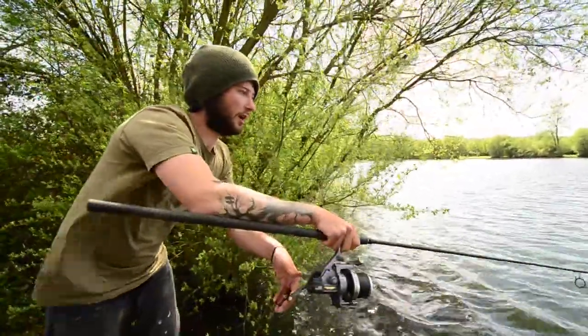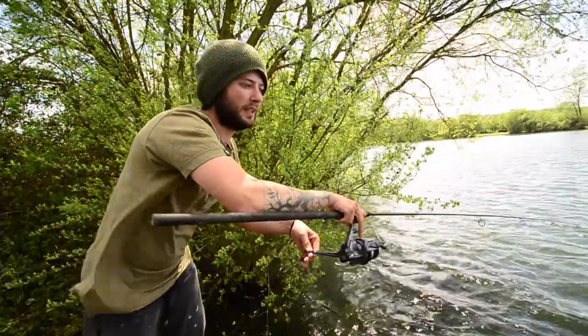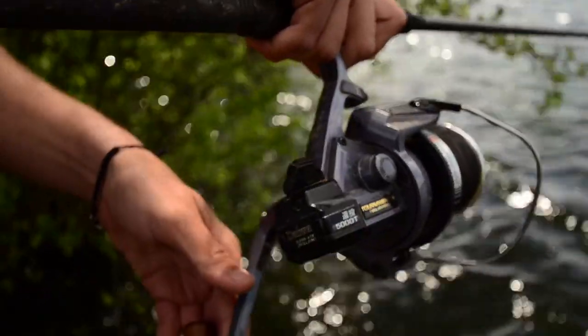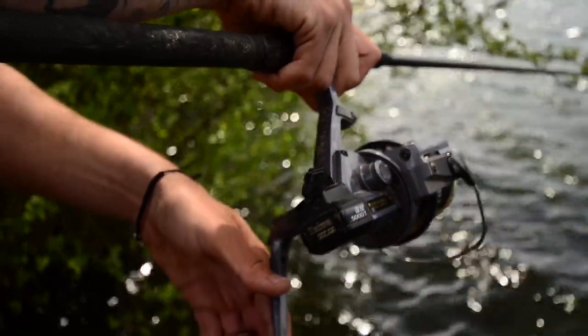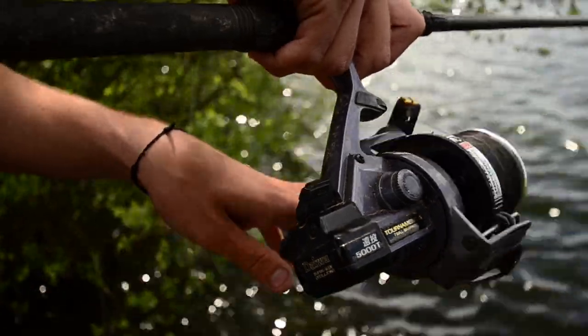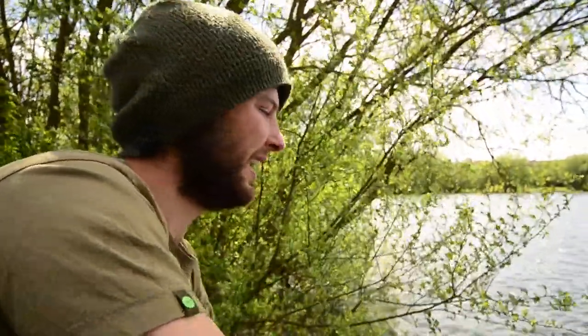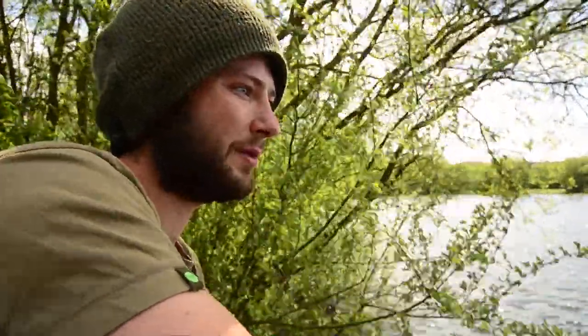Just goes to show, this time of year, or any time of year to be fair, the right swim makes such a difference. So much fun on the braid. Even in that wind, with this braid on, you feel everything. I don't think I'd feel the lead down normally. With mono, I'm adamant I wouldn't feel the lead down. It's shallow, it's gravel, but just for that wind, I don't think you'd feel it otherwise. There is a lot of weed out there, so it's certainly helping.